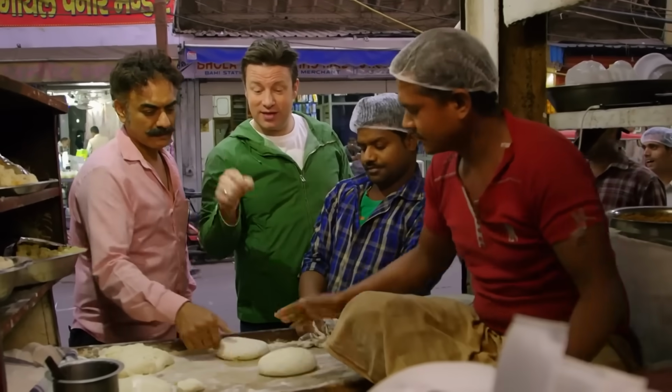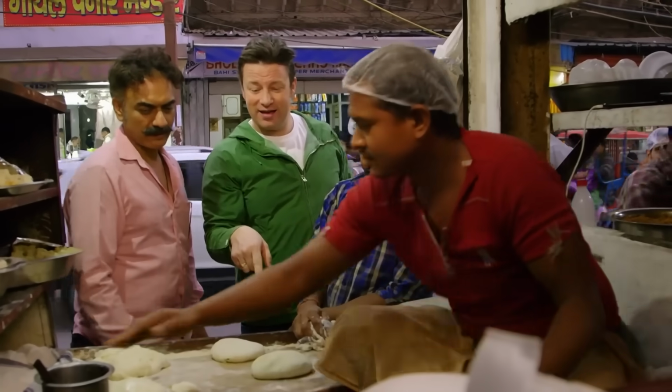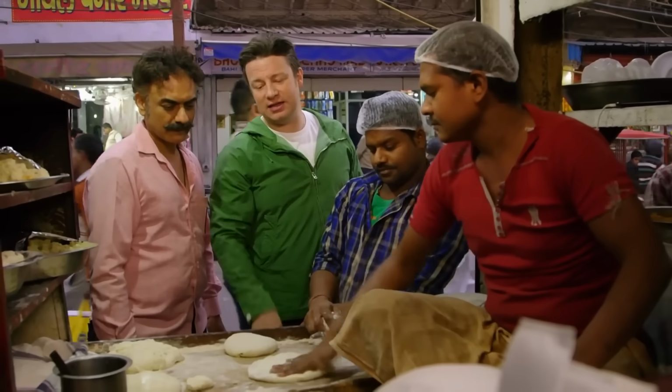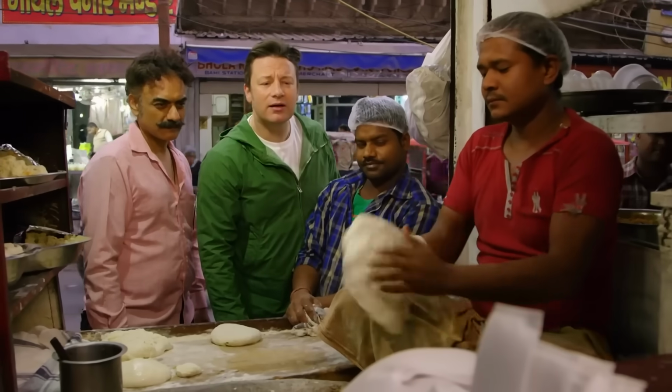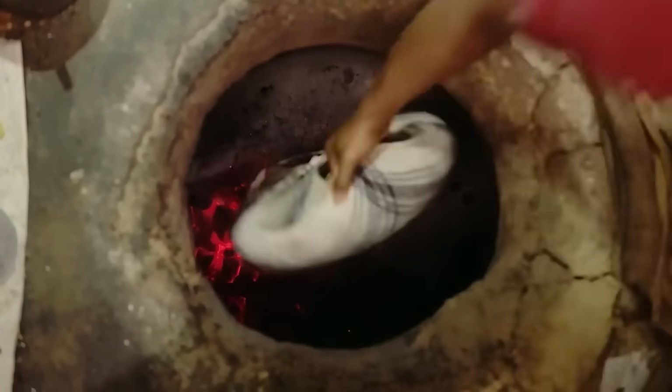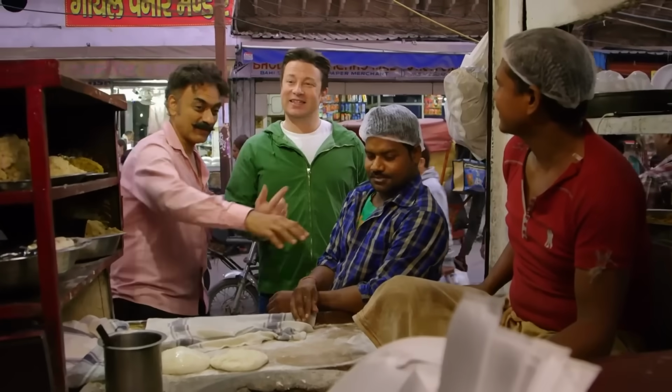Just do it. Slapping it with a little water. Look how lovely that is. It's quite incredible. Wow. And then it goes on the inside of the tandoor. That's amazing. He's sitting on top of the oven. It will take around 7 minutes.